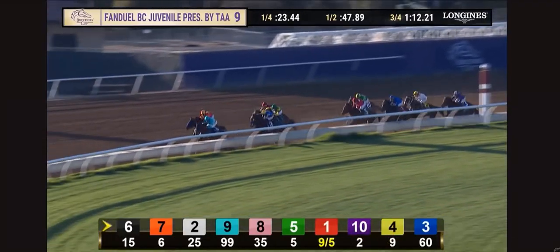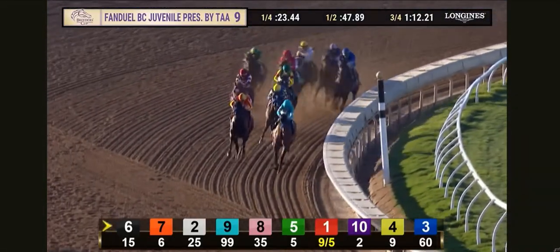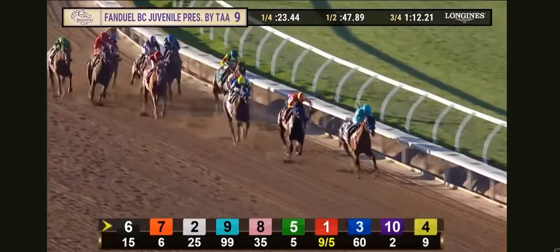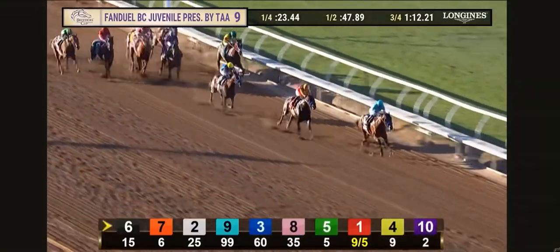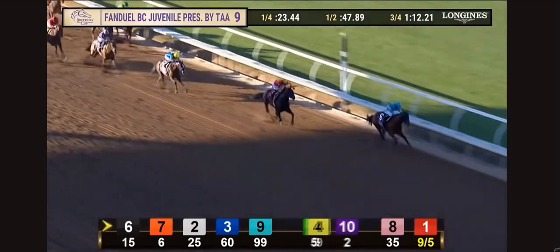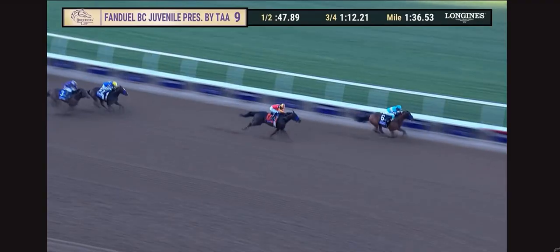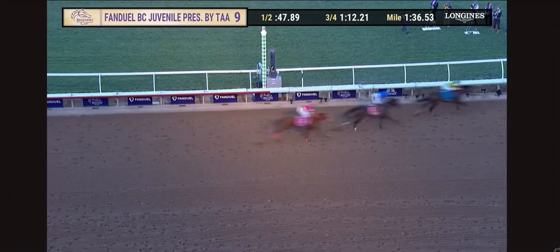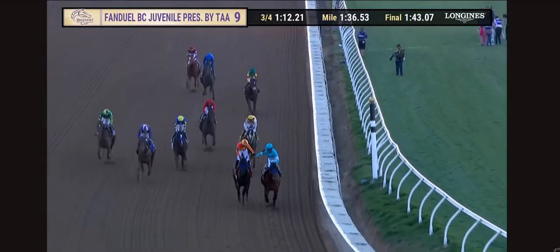Citizen Bull and Gaming, and they turn for home together. The stablemates 1, 2, they're into the stretch. Citizen Bull in front, trying to take him all the way, and he kicks away. Citizen Bull by 2. Gaming is all out second. Getaway Car third. Baffert 1, 2, 3 as they come to the finish. It is going to be Citizen Bull and Martin Garcia to win. Gaming was second. Hill Road came late. Grabbed third from Getaway Car in the Breeders' Cup Juvenile.